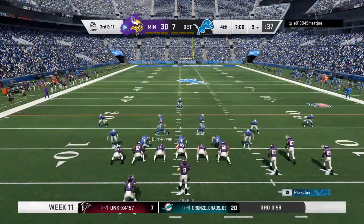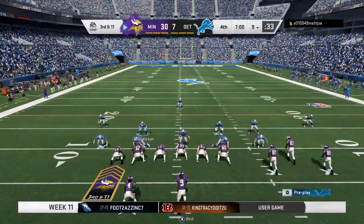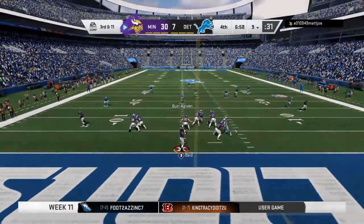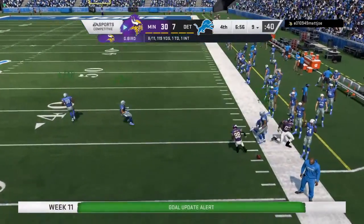The Vikings on 3rd down. They've hit 2 for 4 thus far. This is 3rd and 11. Operating from the gun. Byrd. And that will be incomplete.